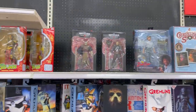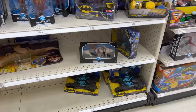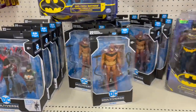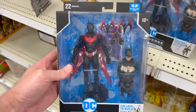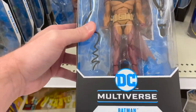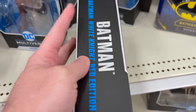So that's it for the NECA section. Let's head over to the toys. All right, got the Super 7s. Look at this. Check this out here. There is the Batman Beyond. Yeah, that's a new one there. That's new. And then we got the... I'm not sure what this is. The White Knight Red Edition.